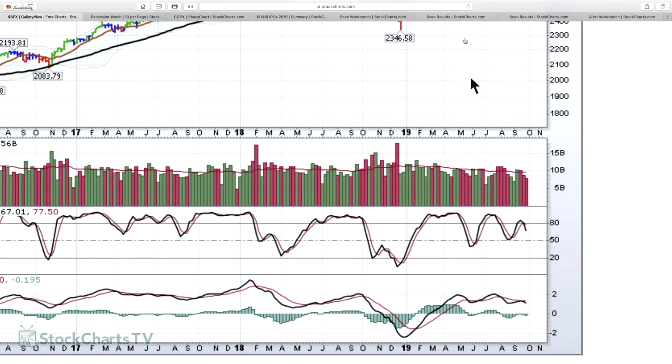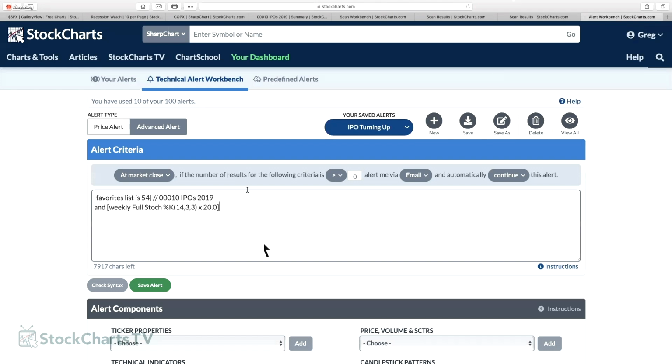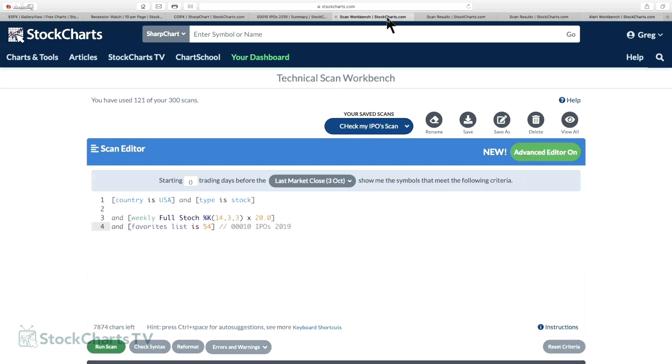I think. Let me go see what I did right for the scan code. Oh, this was weekly full stochastics. But I think on my PPO, it actually does have to cross the signal line. The other way to do it is say I want my PPO to be higher than 2 weeks ago or something like that, and that'll help find turns for you.